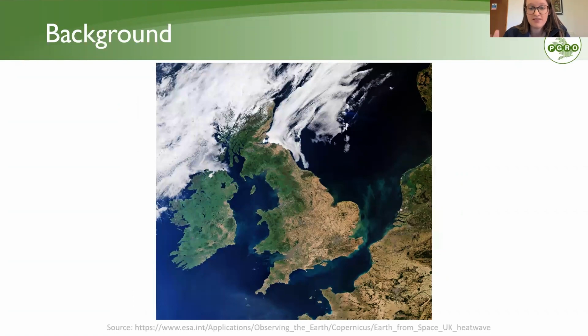You may have also seen something like this. This is a satellite image that was taken during the heat wave in July 2022. You will be well familiar with the effects of that at ground level, but this is just a different perspective. As you can see, on the right-hand side, the eastern seaboard of the UK and the south, all the way up to Scotland and all the way down to Kent, suffered the worst of the drought and the heat wave.